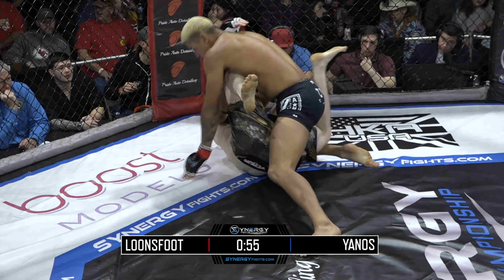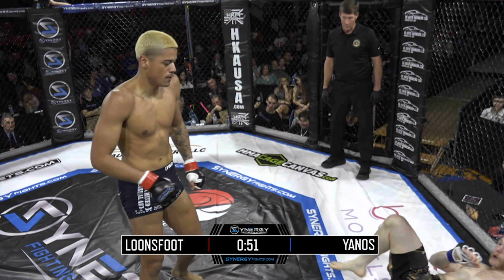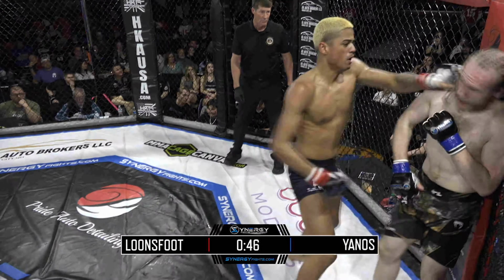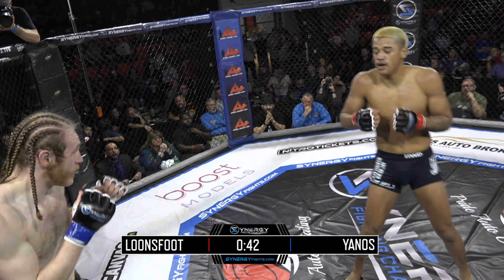Wow. Needs to pummel the left hand over the face so he can start to land the bombs. And that was the game changer right there in the second round when Loonsfoot reversed Yanos. Oh, big right hand. Another one to follow. He's taken over, it looks like.